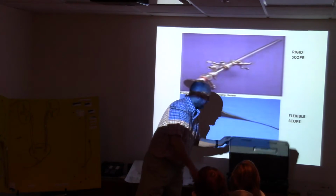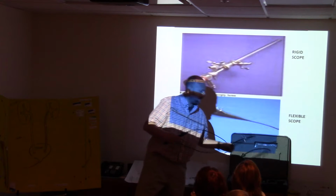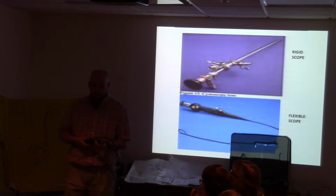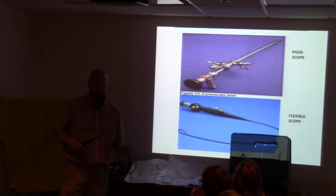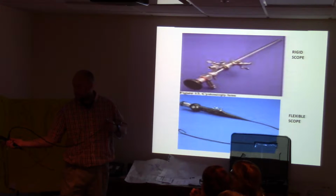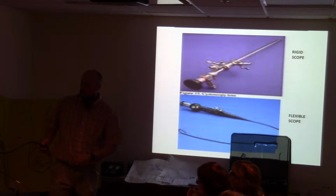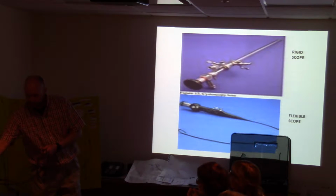So this is a flexible scope, cystoscope. It serves the same purpose as a rigid scope, but it's a little bit easier for doctors to do. Instead of putting the patient up in stirrups, you could actually access the patient just laying supine, or laying on their back. And it's the same thing. They have a hookup for water and a hookup for light. And if you move this back and forth, it actually angles the tip there.